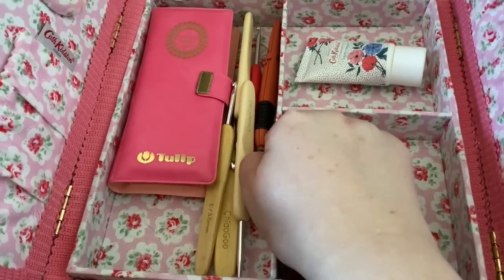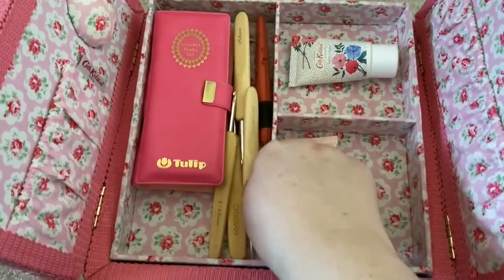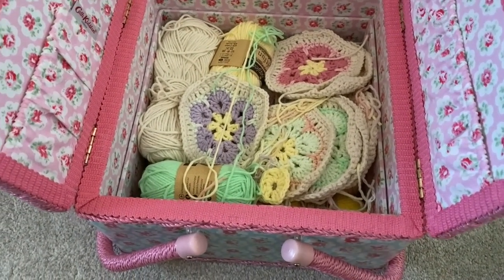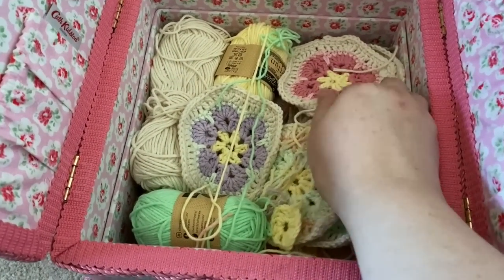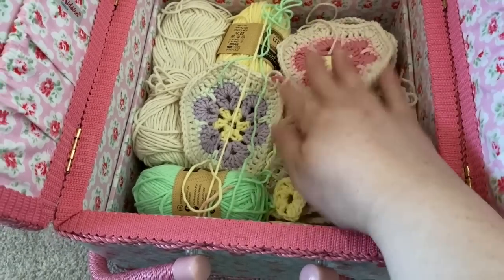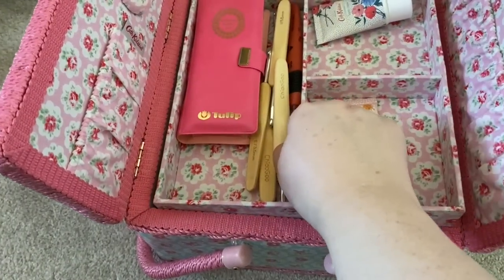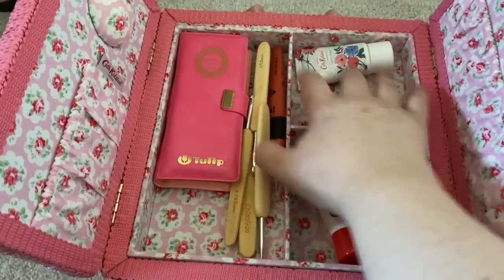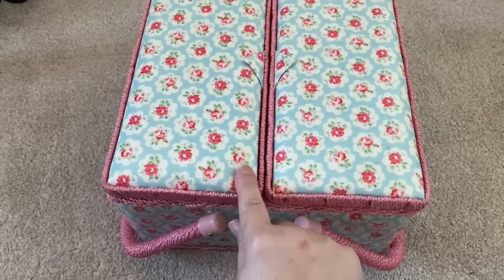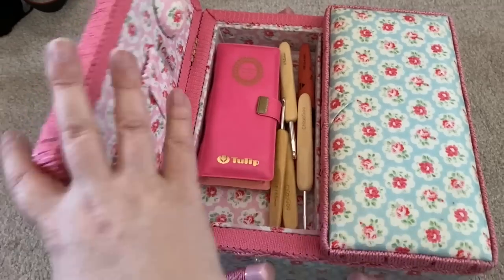And then when you lift the tray out, it's difficult with one hand, I've got my crochet project that I was working on earlier this year, these floral hexagons. I've got that stored in the bottom. So you can use these sewing boxes for storing any crafts really. It doesn't have to just be sewing, but that's a really nice box. It's not quite sitting flat, I think, because of this. It might be in the way.